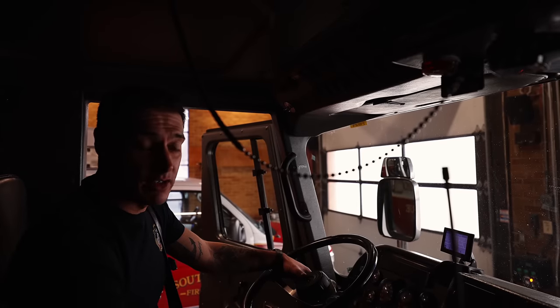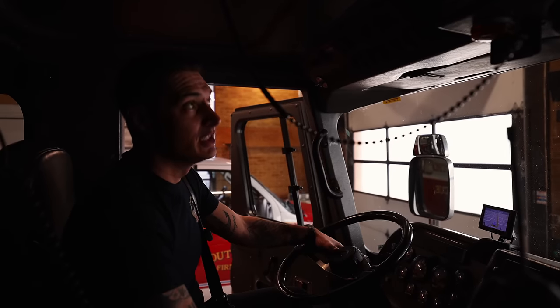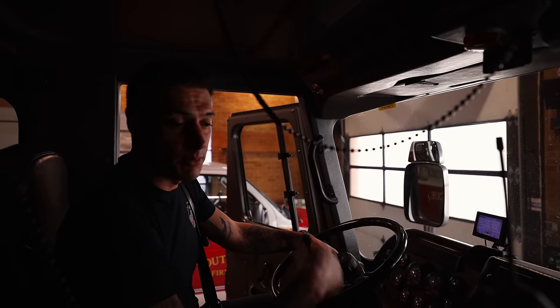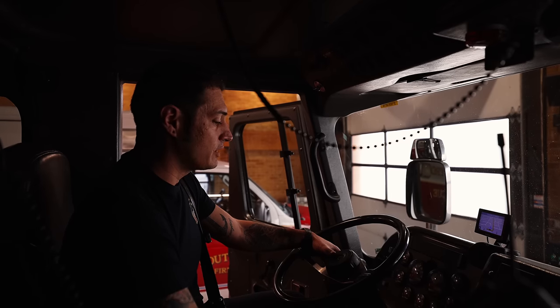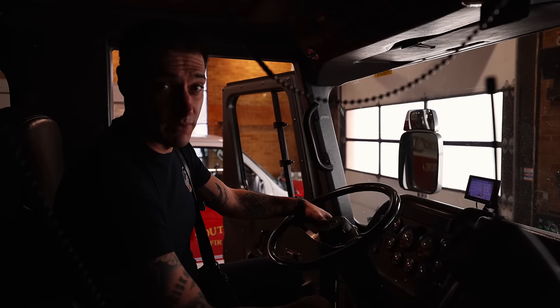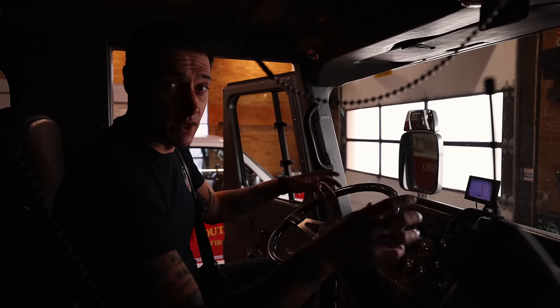This one doesn't have the LED lights like our frontline engine does. So we actually have a generator in the back that powers all of our scene lights. So I'm not able just to hit those switches like our frontline and immediately turn them on. There's a couple extra steps. But other than that, driving experience is a lot like our frontline, except it doesn't have independent front suspension. It has a solid front axle.